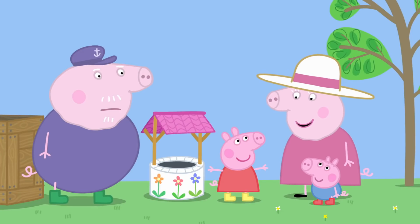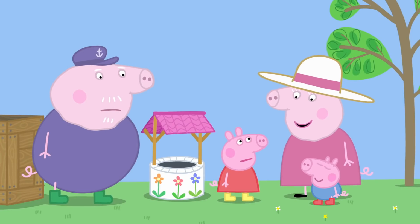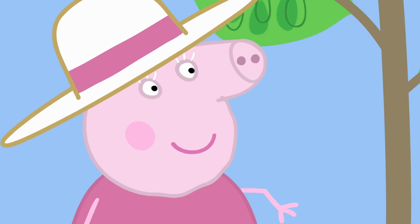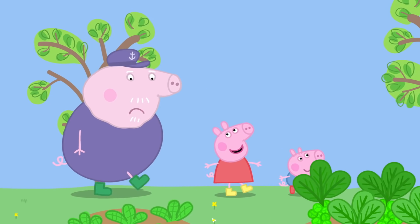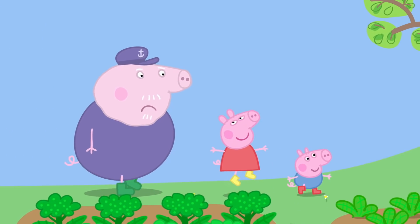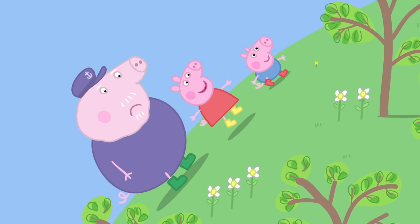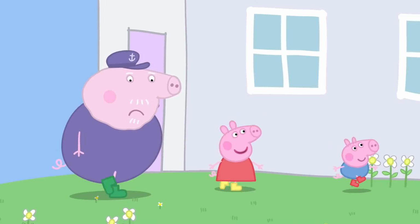Finished! Very good. Granny, do the wishes always come true? Yes. Oh, goody. But now it's time for Grandpa to take you home. Bye-bye, Granny. Bye-bye. Goodbye, my little ones. Grandpa, you are very lucky having a wishing well in your garden. Do you think so, Peppa? Yes. You can wish for things whenever you want. Hmm. And the wishes always come true, because Granny Pig said so.